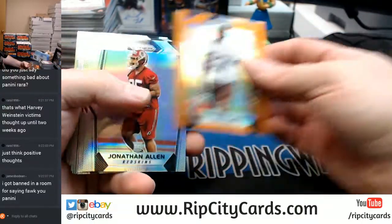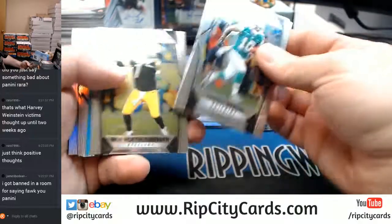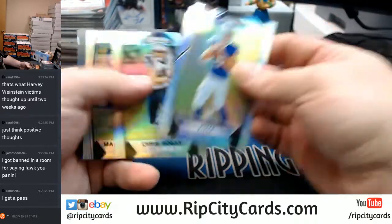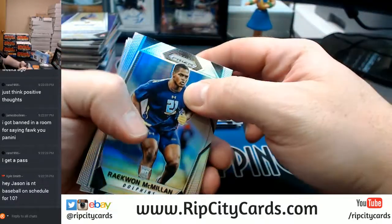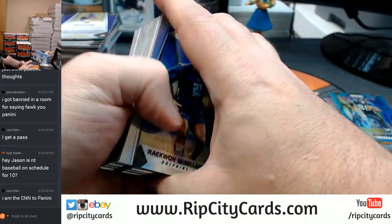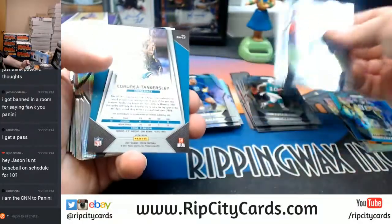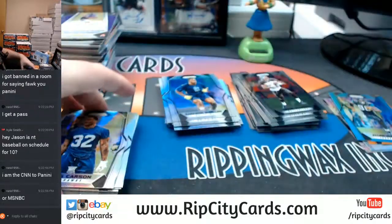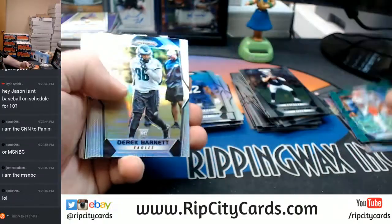Deshaun Watson is a rookie. Matthew Dayes, orange. Alan Hearns, blue. Kyle, pretty close to it. Pretty close. It might be a touch behind. Tankersley, to $199 autograph. But this is going relatively fast, so it should be close. Houston, green.